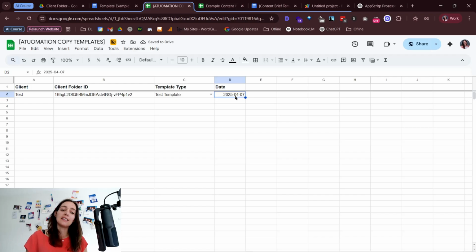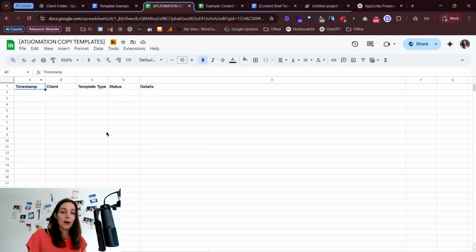And then I fill in the date, which is for me important for the naming of the document. Then I have a log where I actually don't do anything. ChatGPT is filling this log up. So I actually see what happened and can, because in the details there will be the link or the error message, go directly to the document.